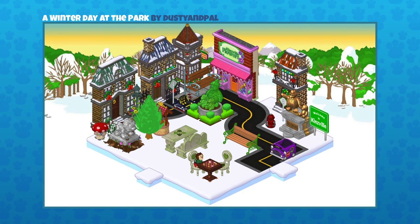This one's really cool. We've actually seen a lot of designs with those buildings, but this is a winter day at the park, and it was sent in by Dusty and Pal. It's really cool because they've really created this sort of town square feel with a little central park surrounded by a little street. And every park, you know, you have these stone benches and little topiaries and stuff, so they've used a bunch of those here.